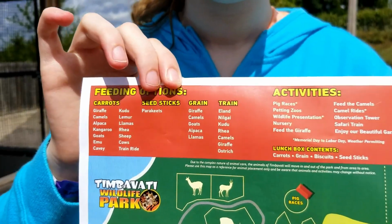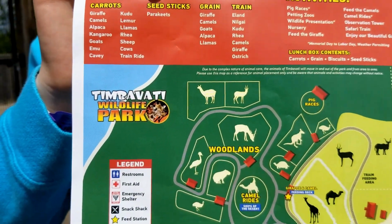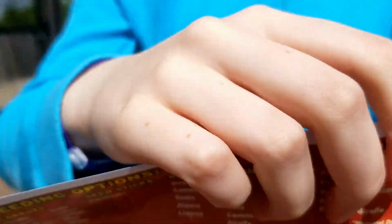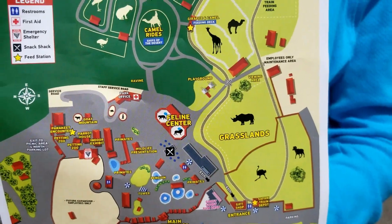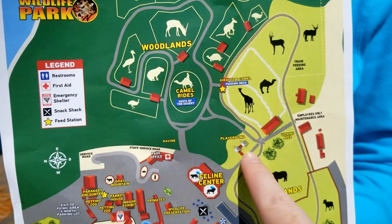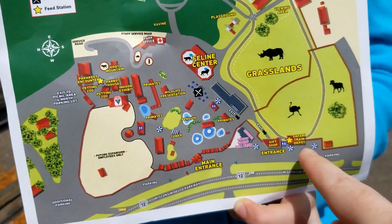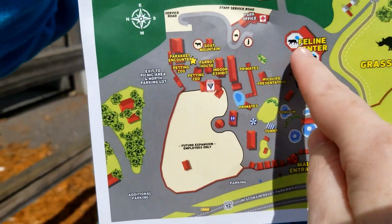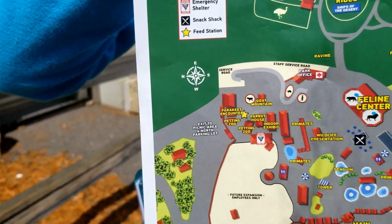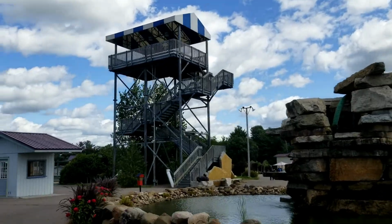Okay, here's the map. And here's the different feeding options. And here's the different activities. And here's the map of the Timbavati Wildlife Park. The safari train goes in this light green area, and it's a 25-minute ride, and she said it makes 2 feeding stops, and you catch it at the gift shop. And then we're in this area right now, somewhere, I guess. There's a tower here in the middle that you can get a good view from, and we might do that later.